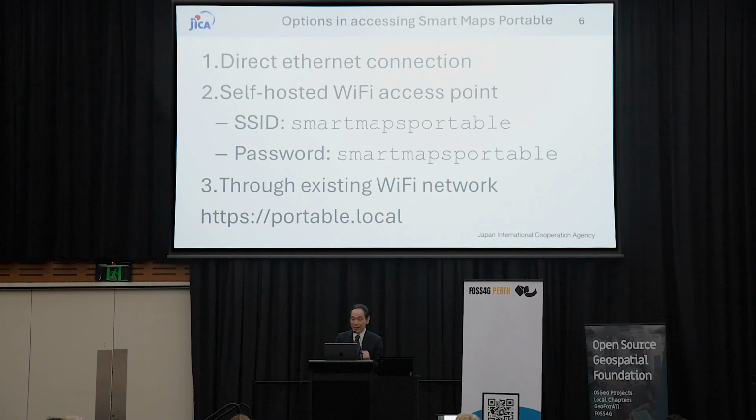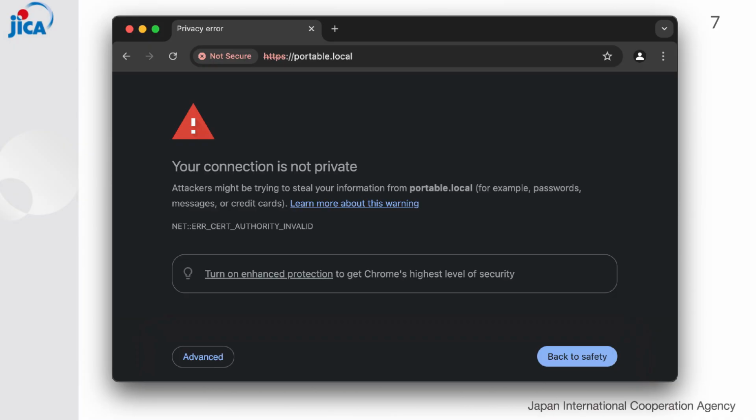And after connecting to this network, then contact https://portable.local. That is the name of this small server. And then you can access the website. But first, you will see this kind of warning.